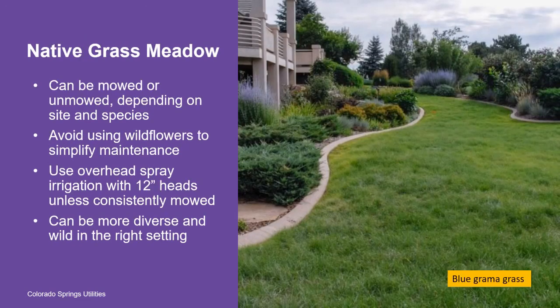There's another view. You will probably have to put in taller sprinkler heads in these areas. These cannot be drip irrigated. They need to be spray irrigated. Even though they're native grasses, they should be irrigated, and I would highly recommend having permanent irrigation installed in these areas to really be successful.